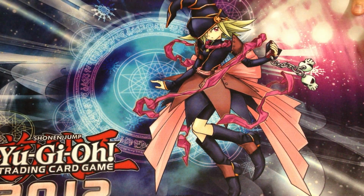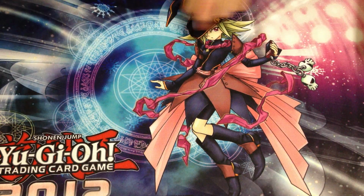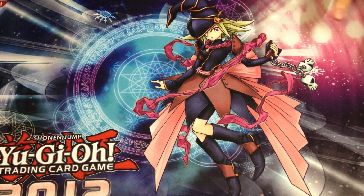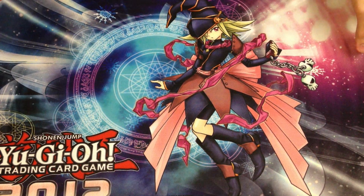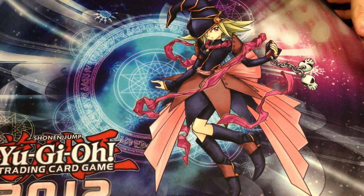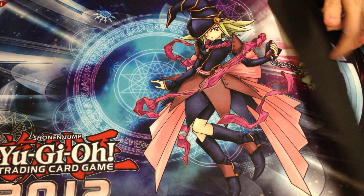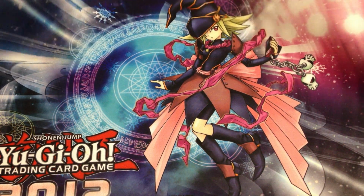Otherwise, I'm just going to start off with the mats, and we're going to go into the binders afterwards. So I have this Gaga Girl Judge mat. I got this at Nationals 2012. I'm looking for 70 to 80 on this, a little bit more in trade. It is perfect condition, unplayed basically. The back looks played, but it's been played at like one locals. So 70 to 80 on that.